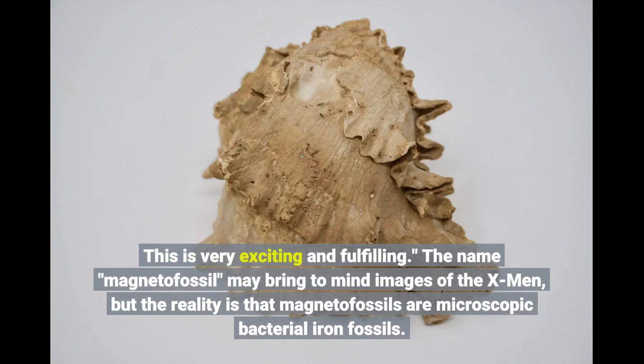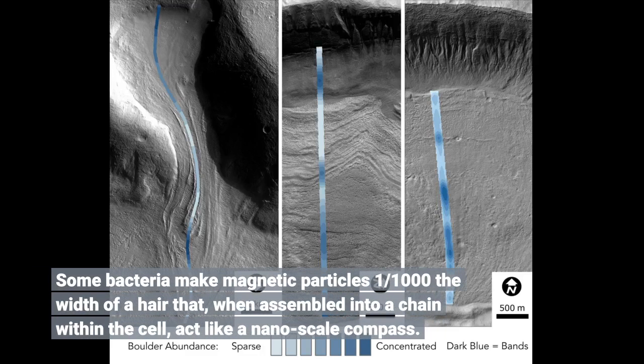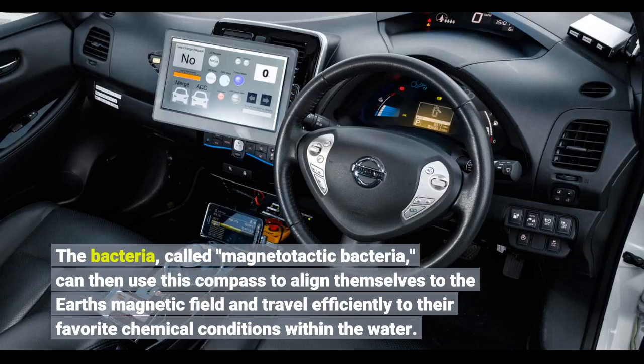The name magnetofossil may bring to mind images of the X-Men, but the reality is that magnetofossils are microscopic bacterial iron fossils. Some bacteria make magnetic particles 1/1000th the width of a hair that, when assembled into a chain within the cell, act like a nanoscale compass. The bacteria, called magnetotactic bacteria, can then use this compass to align themselves to the Earth's magnetic field and travel efficiently to their favorite chemical conditions within the water.